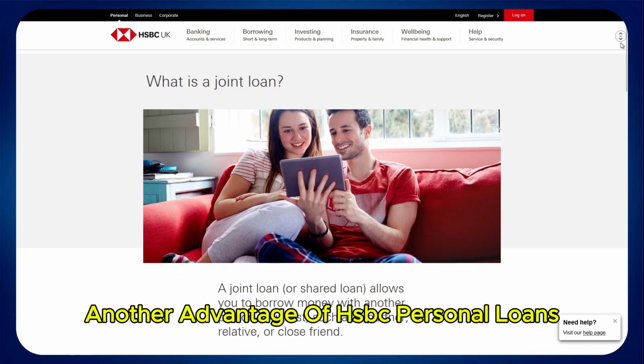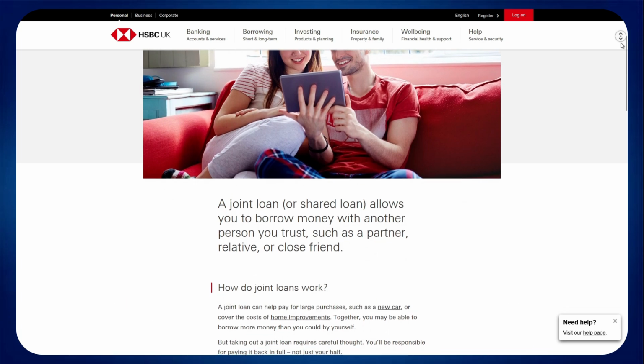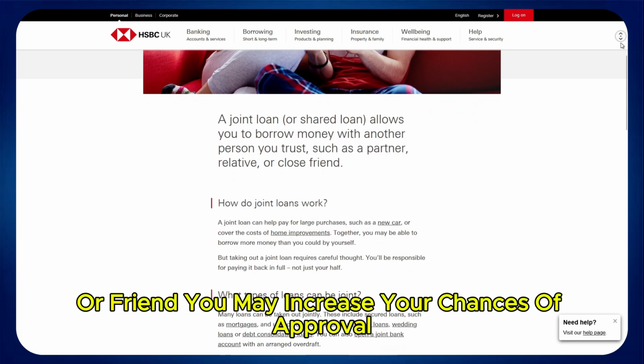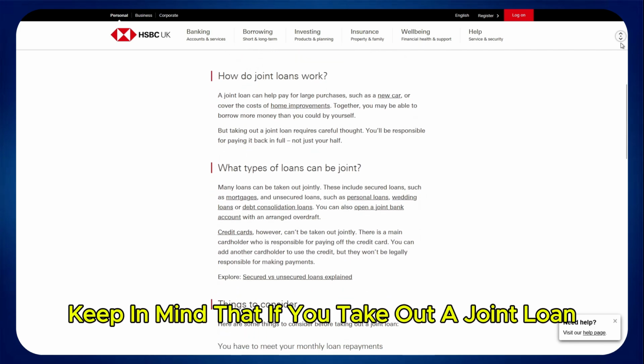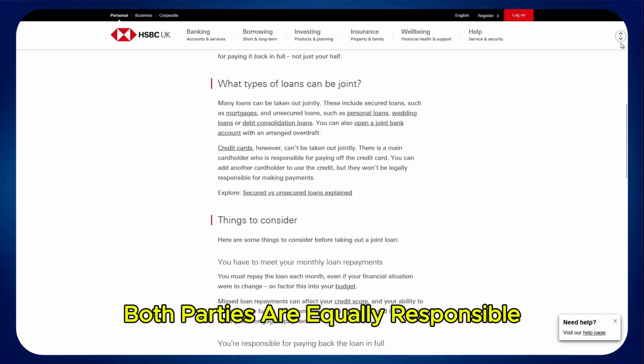Another advantage of HSBC personal loans is that they allow for joint applications. If you apply for a joint loan with a family member or friend, you may increase your chances of approval, especially if that person has a higher income or a better credit score. Keep in mind that if you take out a joint loan, both parties are equally responsible for repaying the loan.